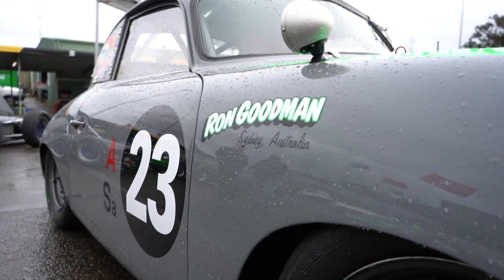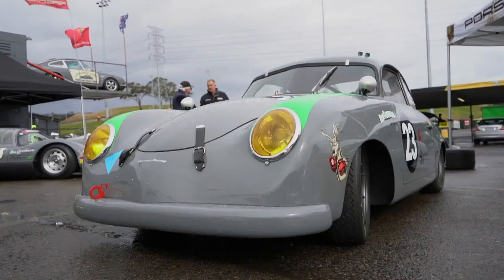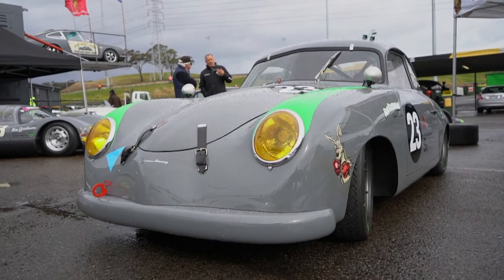I'm with Ron Goodman, owner of a fantastic collection of Porsches that he races, he restores and absolutely loves. Ron's racing the oldest car in the field here this weekend. And Ron, perhaps you could tell us a little bit about this wonderful old 356 pre-A beside us.